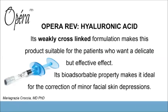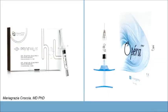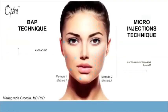But let's talk about Opéra Rev. This is a hyaluronic acid with a weak cross-linkage that makes this product suitable for patients who want to obtain a delicate but effective effect. Its bioabsorbable properties make this product ideal for correction of minimal facial skin depressions. On the Italian market, we have competitors, and I'm going to show you the profile from IBSA. During the presentation, I will show you some differences between these two products.